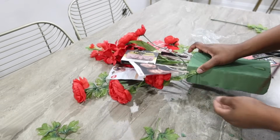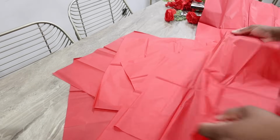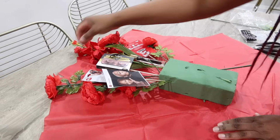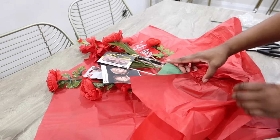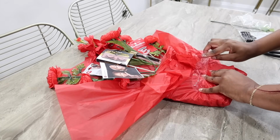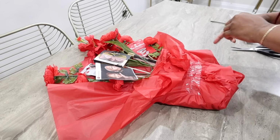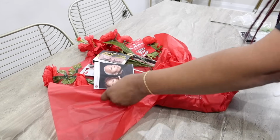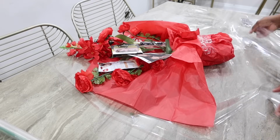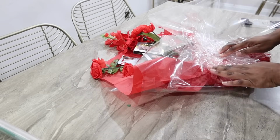Ta-da! You've got this gorgeous bouquet. Next, you're gonna take your tissue. Spread it out like this. And then you take your bouquet, put it in the center, kind of like this. This is all gonna come up over it. You want to try to cover as much of this block as you can. I'm gonna put a piece of tape to hold it together. Okay, and then you do the same thing with the cellophane, basically. Now we're just gonna get some string or ribbon and tie this up.